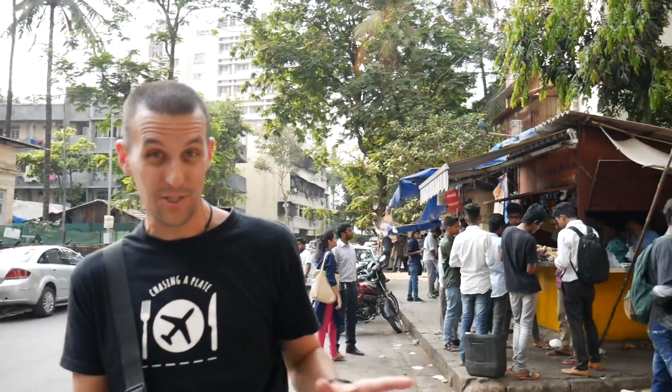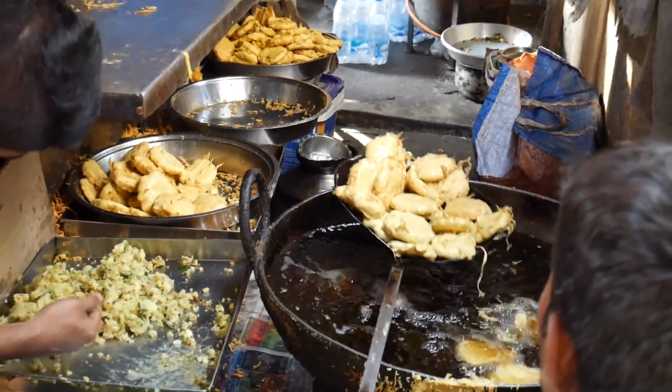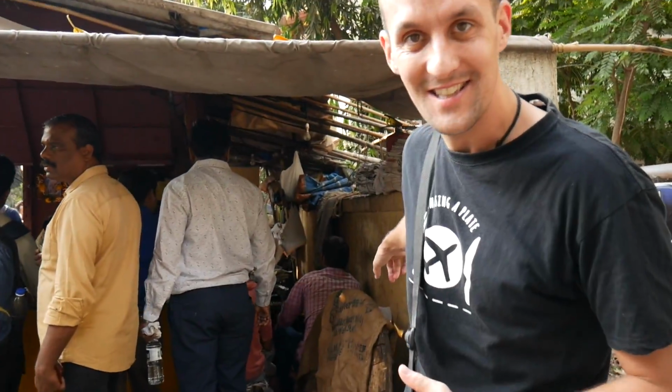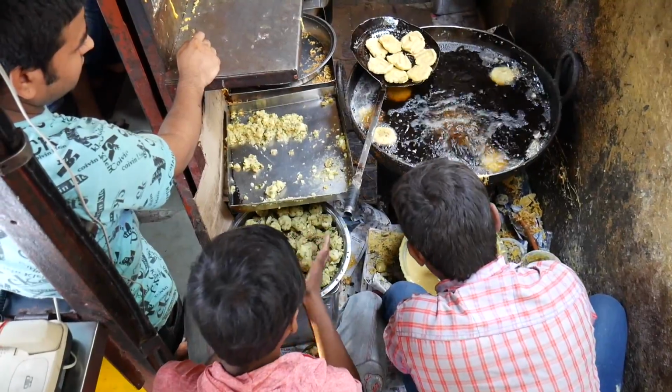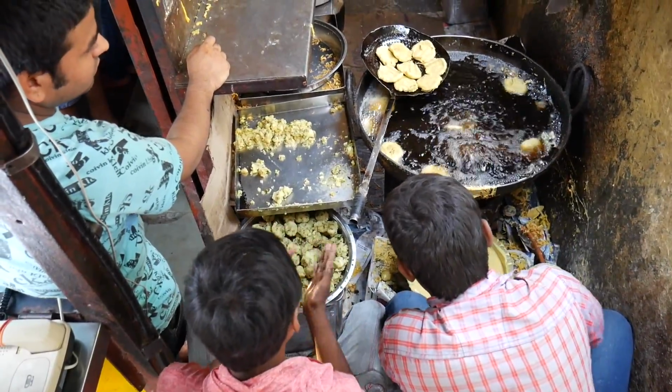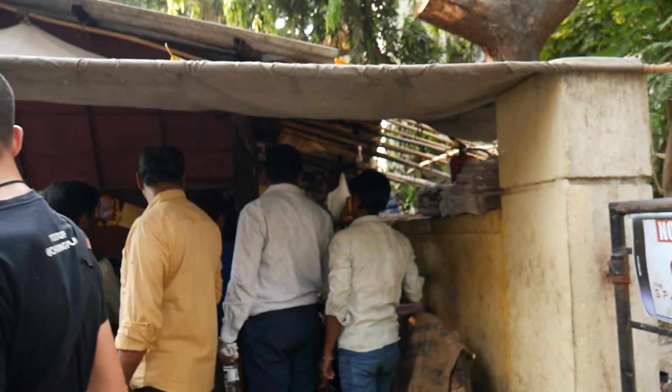Crowds of people around a street stand always means something good, so it looks like we found a VADA pub or a street burger stand here. Let's go and grab one of these little treats. The VADA pub has a few deep fried things on it, so you can see just in the little tiny lane behind the stall they're making the potato patties which go into the street burger at the moment, and the little crispies that they dump all over the top of the street burger. I can't wait to eat this.